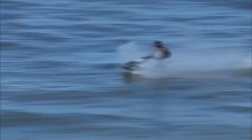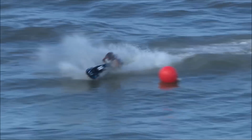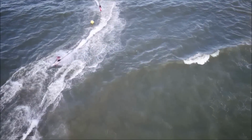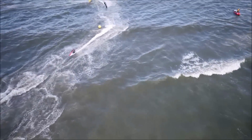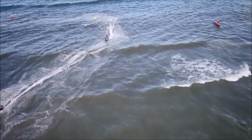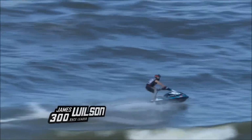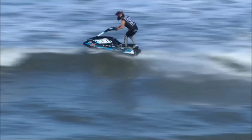This very technical race course. Managed the first set of waves perfectly. And the first heat, the water's a little bit calm here, but it's going to get bumpier as the day goes on. And Wilson is out front as he comes across the surf line at the start-finish line, making his way towards turn 1. Nice clean turn.